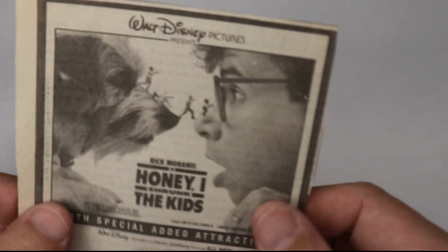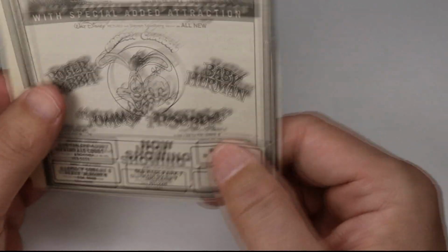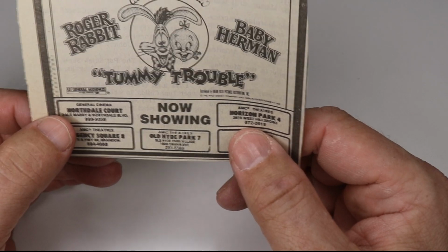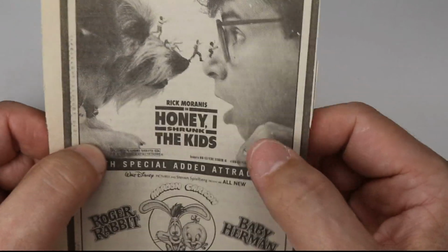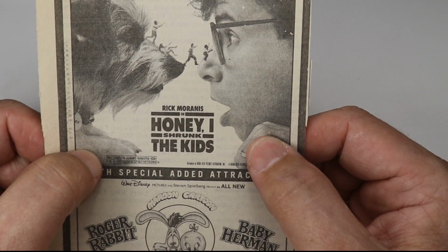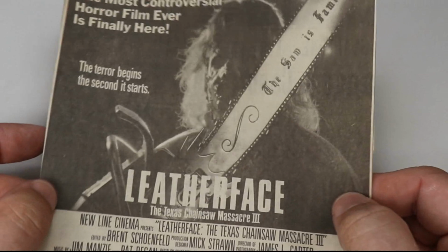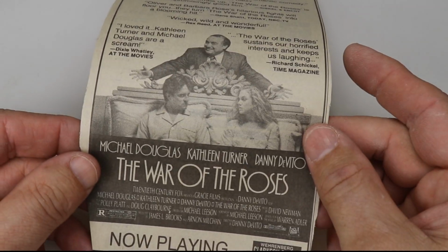This one here is Honey, I Shrunk the Kids. And down here is Roger Rabbit and Baby Herman and Tummy Trouble. So I guess it was showing before Honey, I Shrunk the Kids. Again, a good film that I have not seen in a long time. Good Lord. Leatherface, Texas Chainsaw Massacre Part 3. Yeah, saw his family. War of the Roses.